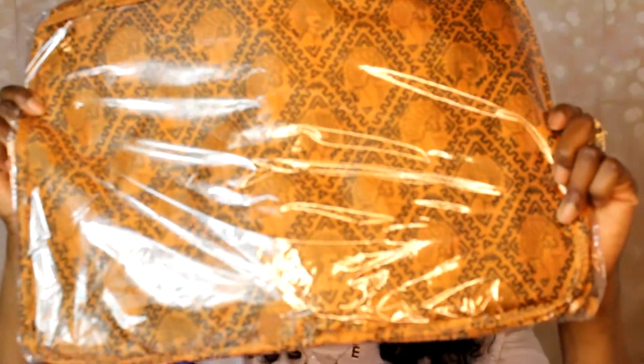Beautiful. And guys, we have one more thing in my box. So let's see what we have. Oh, so this is what I'm seeing. And this is the Art Deco luggage packing cube set. A packing cube set. Oh yeah, I really like that. So this is valued at $25.